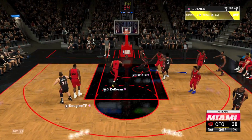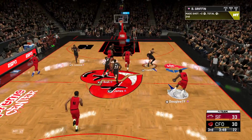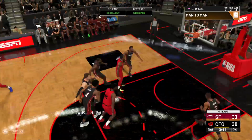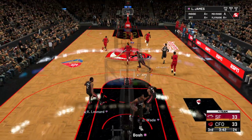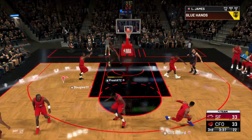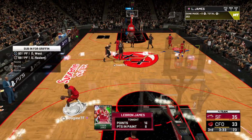Here's LeBron. LeBron James. A dunk by LeBron. And you know, guys, Wade is a terrific teammate, always willing to give up the ball and share the sugar, if you will, especially when his teammate is wide open. And how's that for a move? A killer crossover. It's a thing of beauty. LeBron James. And the dunk by LeBron.